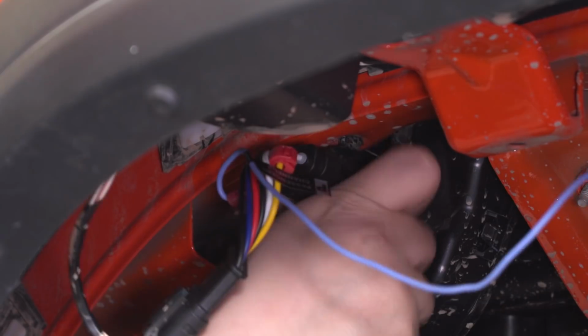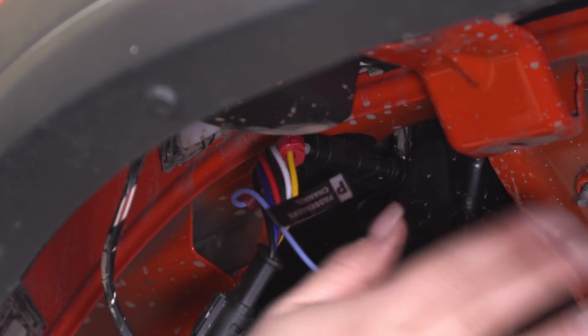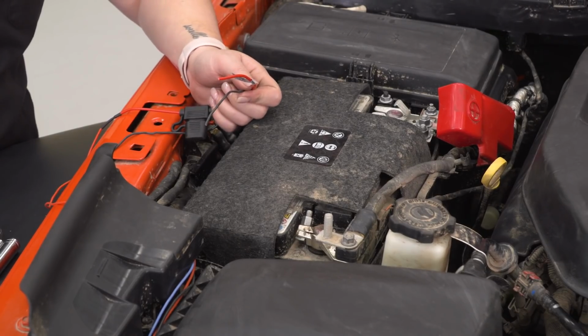And then we can clip this back into the quarter or the body here. And then we'll tie all these wires up in just a minute after everything's installed, but now we can head to the battery. What we can do now is attach our leads to the battery.